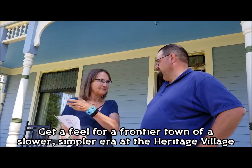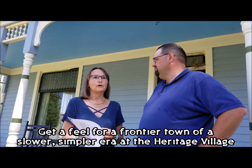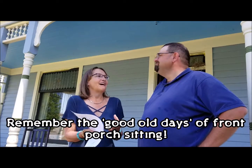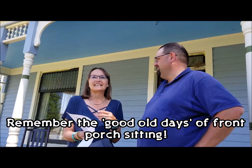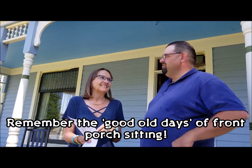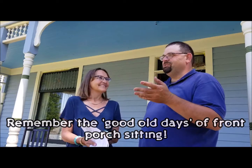Just walking out here from the museum building to here really gives you the feel of what that slower, gentler, better time used to be like, hearing the birds singing and all the shade trees around. We always have visitors sitting on the porches. They sit on the porches, then start looking around, and then come to the next house that has a porch and sit down on the porch. I think people miss the porch. I think we do, very much.